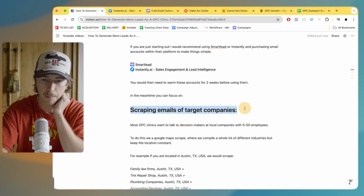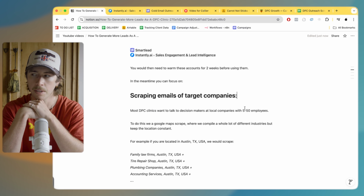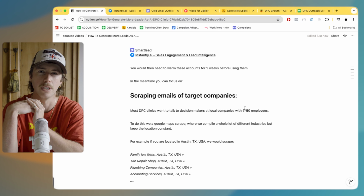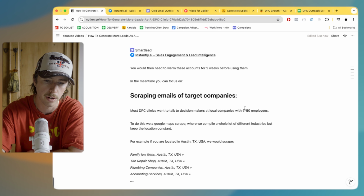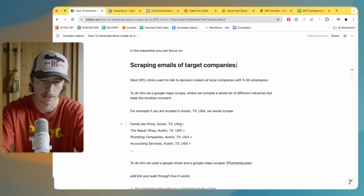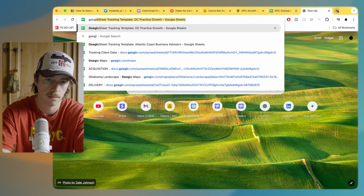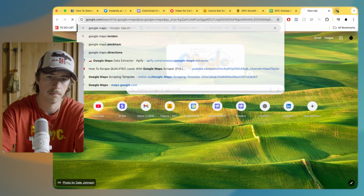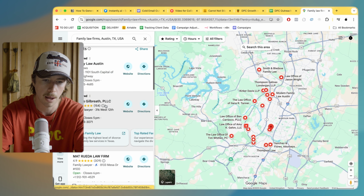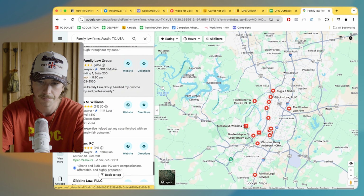Scraping emails of target companies. Okay. So there's lots of ways to scrape emails of target companies. We use a Google Maps scraper because we're mostly targeting local businesses. So what you can do is, let's say you make this search, right? You go to Google Maps, and you make this search. Cool. So it's going to pull up all of these family law firms that are in Austin, Texas, right?